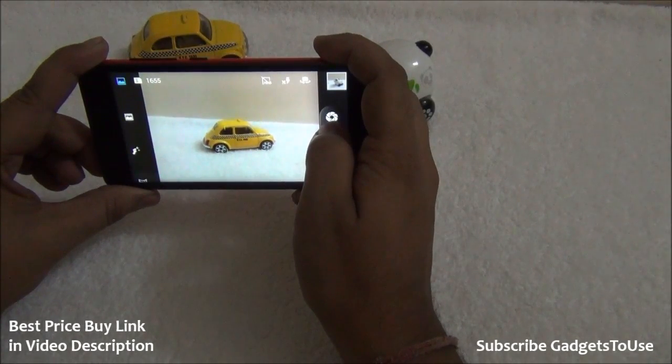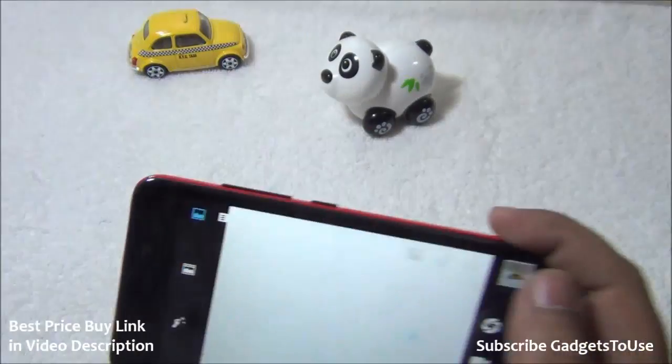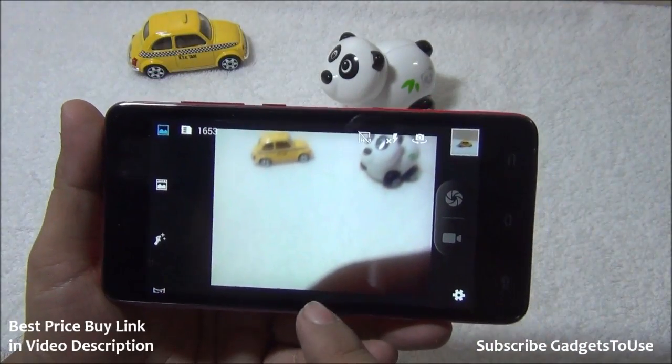Again, the camera interface is pretty okay, but the camera shutter is not very fast, and this is something which I have noticed. So let me just show you both of these photos one by one.